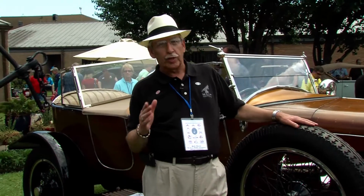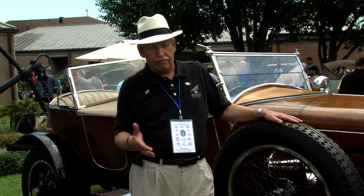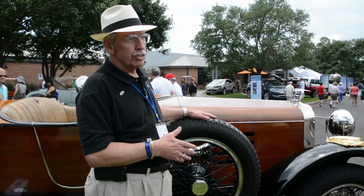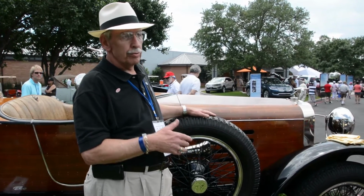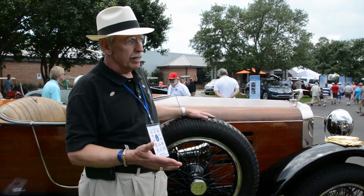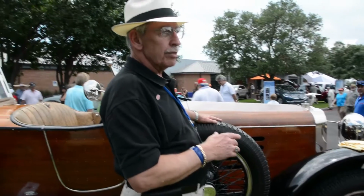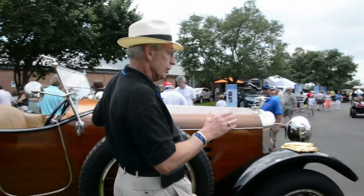Fits in beautifully for this particular show of Keels and Wheels because it looks like a boat, it's got wood on it, and it's got a very beautiful Hispano Suiza engine. These engines were also used in airplanes and in boats. We actually have a boat here with a Hispano engine in it, and it's a racing boat. Let me open up the hood so you can kind of see what's inside. Excuse me, I have to be real careful here.